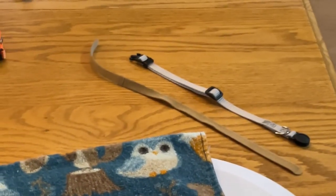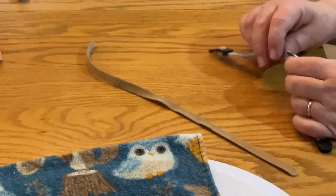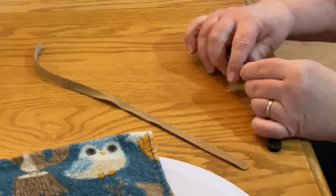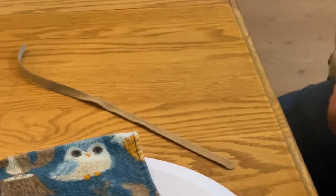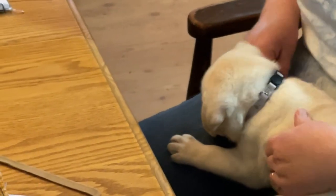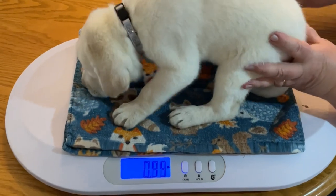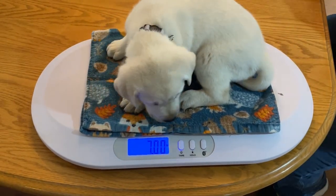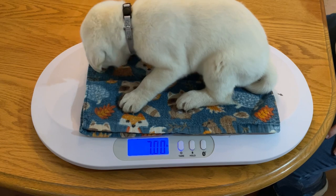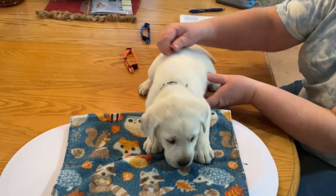Okay, this is Max, and Max has outgrown his teeny puppy collar, and we couldn't find an exact match on the collar, so Max is going from that tan to a gray collar. And let's see what he weighs. Max is 7 pounds. Hey, Max.